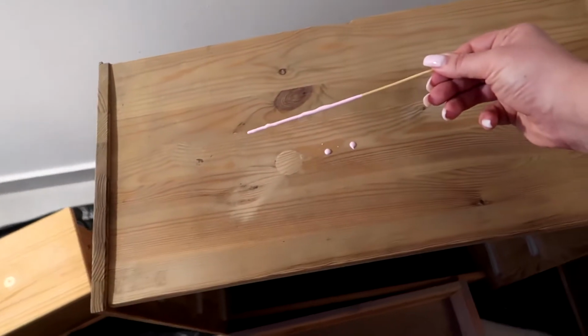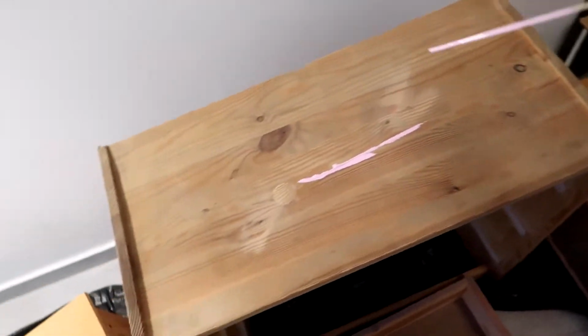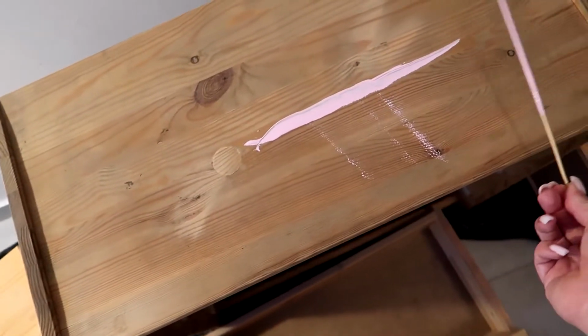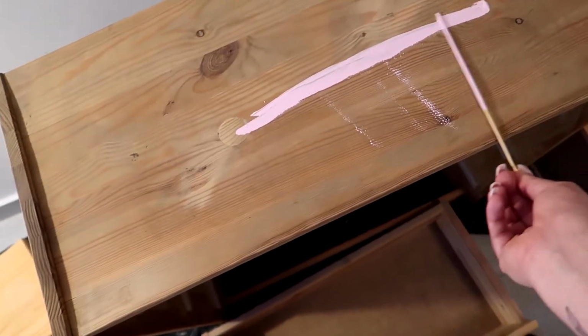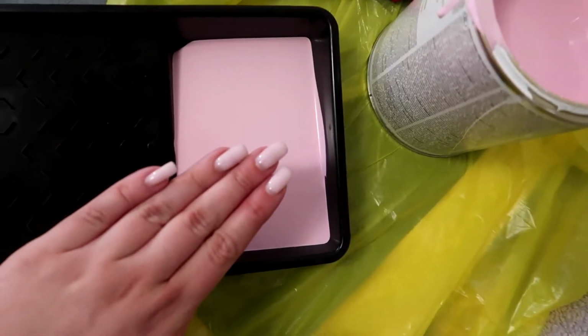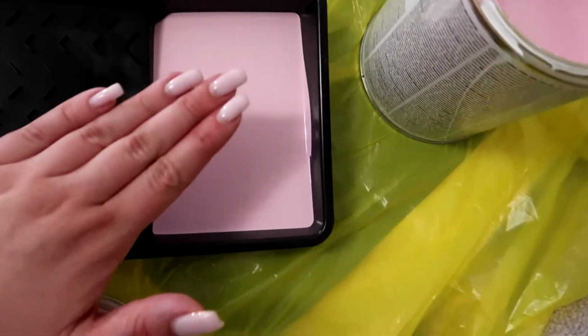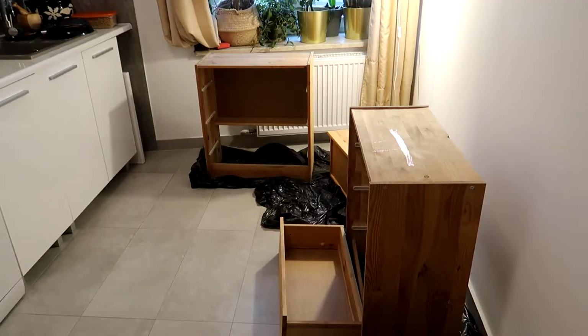First touch of... Isn't she lovely? Well, guess what I'm choosing to match my nails? It's actually really nicely matched. Cheers.